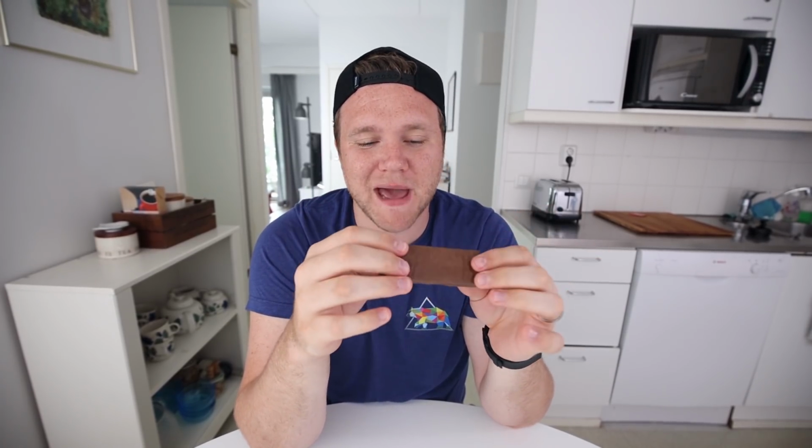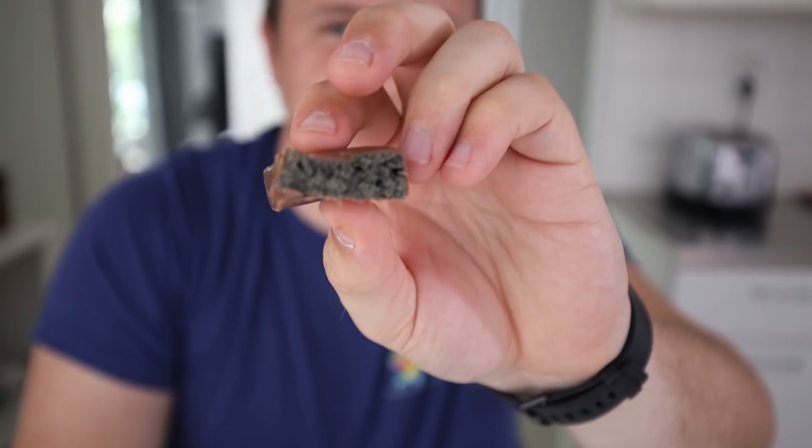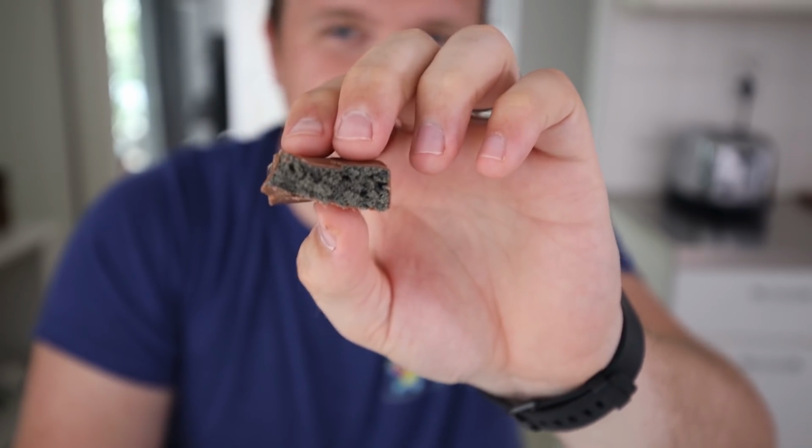This one has a little bit of give. It's just a little softer. It's still quite compact in there. And inside, oh, it looks quite chewy. But there inside, you can see the salmiakki traditional color of black. A little bit of a salty smell with the sweet of chocolate.